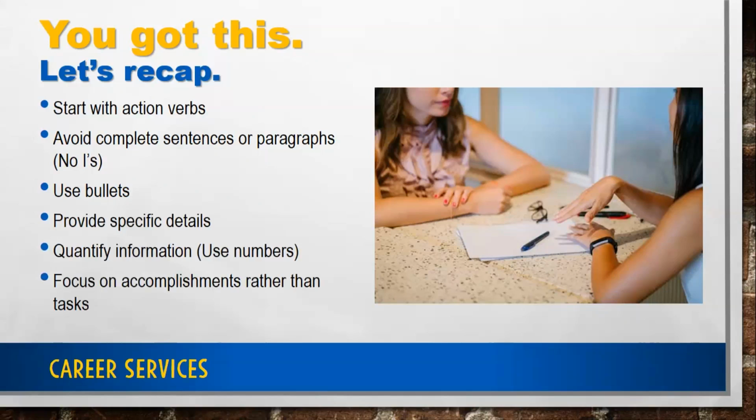Focus on your accomplishments rather than your tasks. A resume should be more than just a job description listing out what you did. It should show you did this, but you accomplished this through doing that particular work. And then make sure you order your bullet points with the most important or most impressive first. Again, the first few bullet points in any section is one of the few things that an employer is going to read when they're glancing over your resume the first time. So you want the important things to stick out to them.